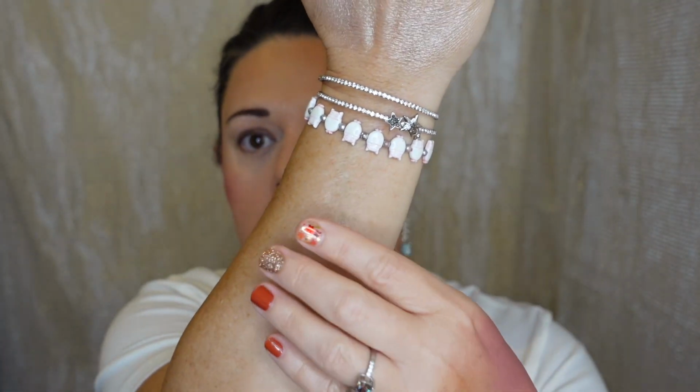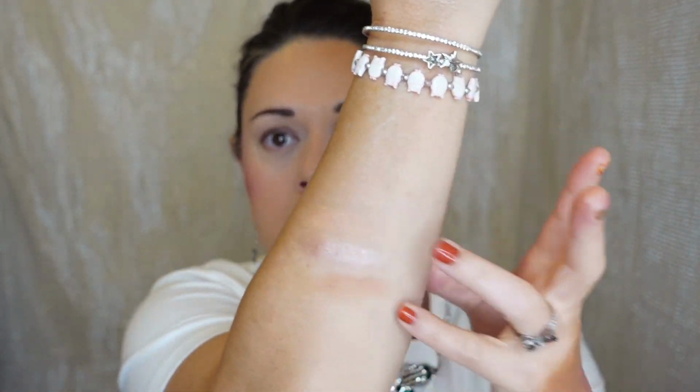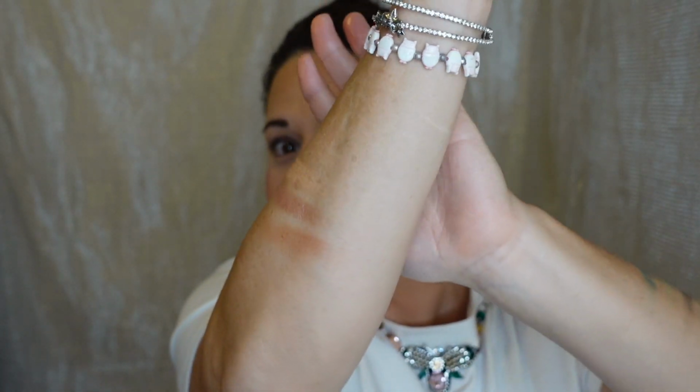This was originally $1 and I think I paid 80 cents for it. I'm pretty sure it was a 20% off sale. This one is Lily. Also, this was 20% off, so I paid like 80 cents for it. All right, so let me swatch these for you. I like quads like this because what you see is what you get. Very soft and gentle. Can you guys see it in there? Am I getting it? Very, very light.